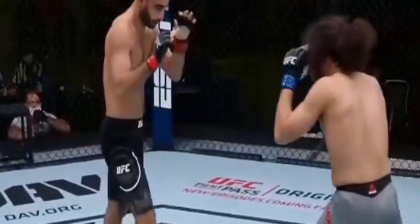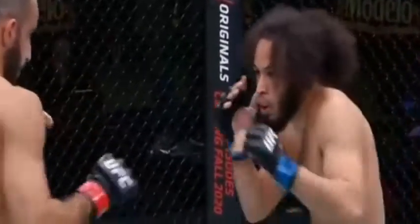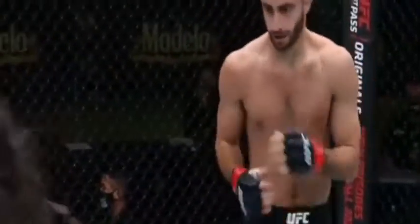3 minutes gone by, round 1. That left kick's coming. He's looking for it to the head and to the body. You can see him setting it up. Nice right hand by Simmons there. And a pretty good way to enter, but Chikadze, who has worked dutifully on his grappling, able to stay upright.